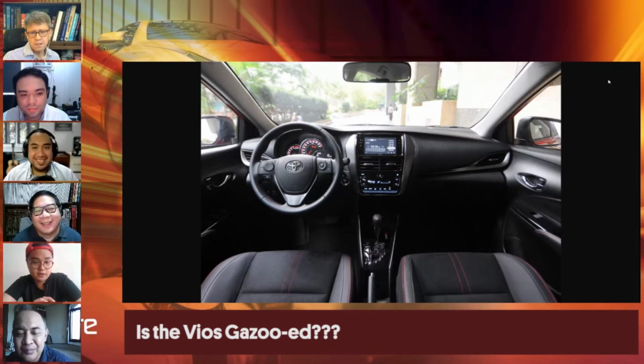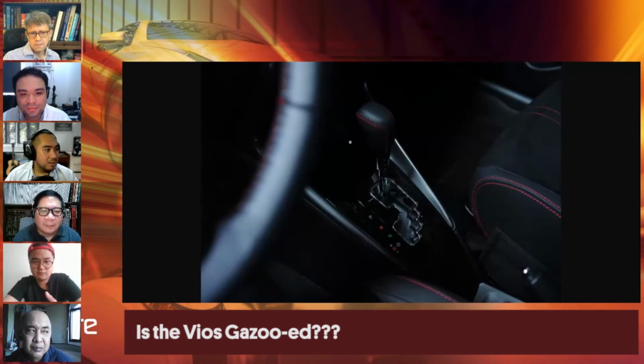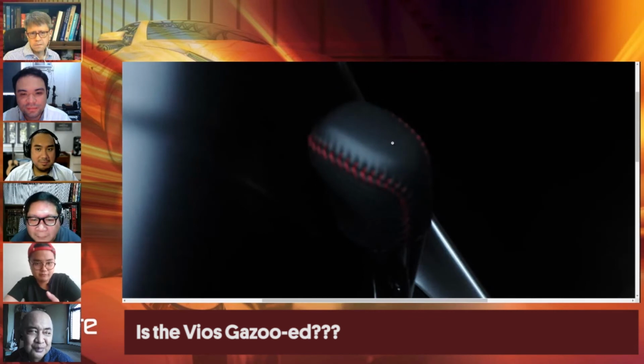It's a mix of synthetic leather and suede, and it has red stitching. The same material, like Chris said, it's not leather, but it feels like at least synthetic leather to me, on the steering wheel and on the gear lever. Especially on the gear lever, I was really impressed because I never really expected to have a soft material on the gear lever of a Vios, and it was there with red stitching.